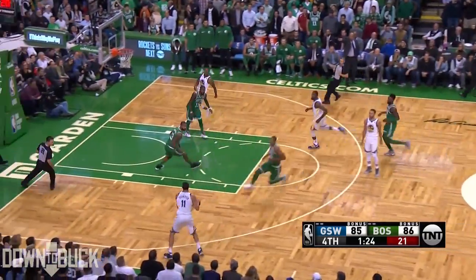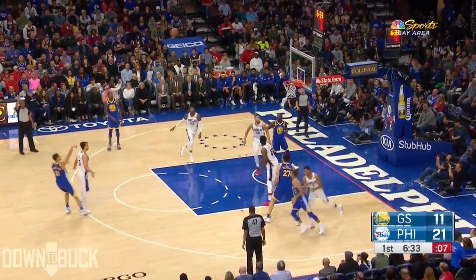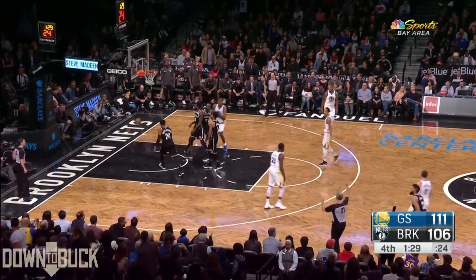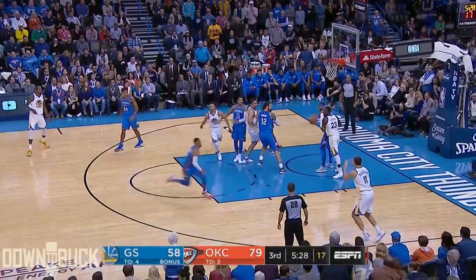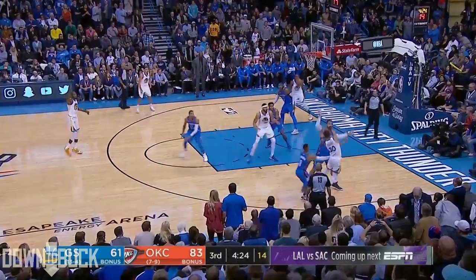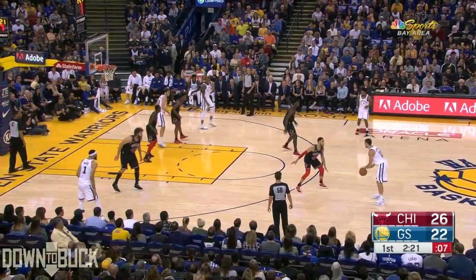Klay Thompson hits the three. Thompson for three. Yes! Klay Thompson. Klay's getting all he can eat right now. And Klay step back three. In response, Klay Thompson. Back because he was hurt as Klay Thompson nails a long three. Thompson for three, that's good. Even though Westbrook did a great job hustling. Pass, Thompson connects. How about that pass, Mark?